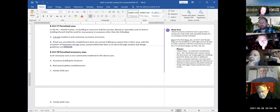Yes. I don't know who said it before, but I sort of agree with the notion that if we want the core to be more congested, with more development and more things going on, and a drive-through takes up that much space, it defeats the purpose of having the core. And we should do it with maybe a site plan, special permit, not in the core, but in the neighborhood.